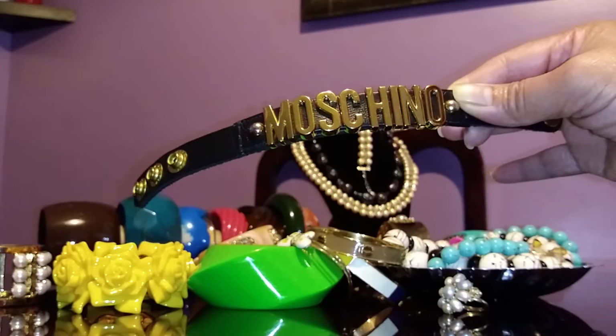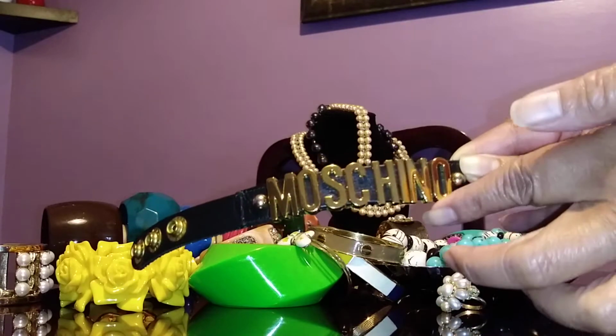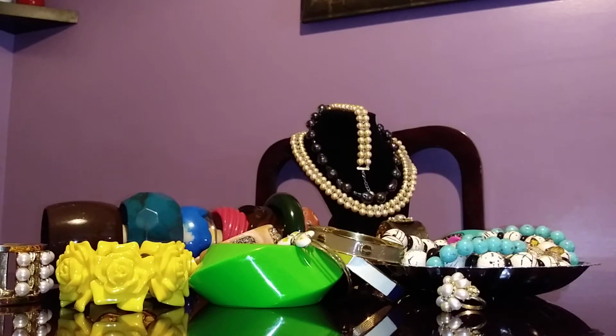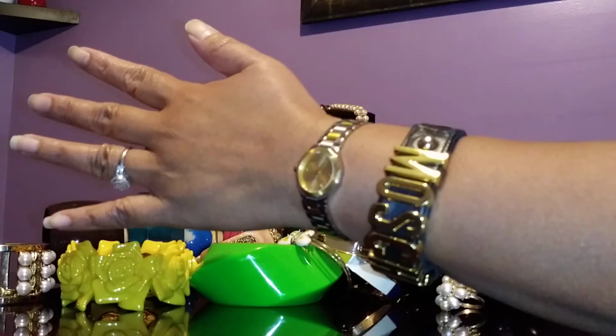The other, I still have to order the necklace, and I am going to make a leather band choker with a Moschino. As you know me, I like to DIY. I like to make things. Only if I have time, then I will be doing more, guys. So this is what it looks like. It's really, really nice.